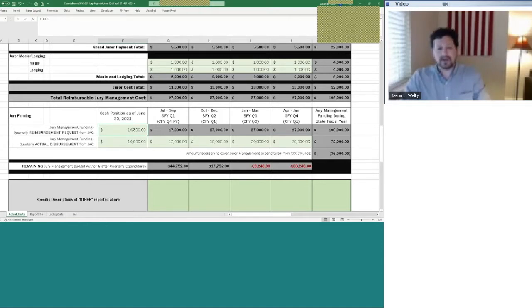So that's the one thing that I definitely want to highlight here, this cell F40. I really need everyone to take a look at where their jury dollars are and how much they have spent, and make a note of how much you have as of the June 30th date, and that will feed into how much you will receive in that first quarter.